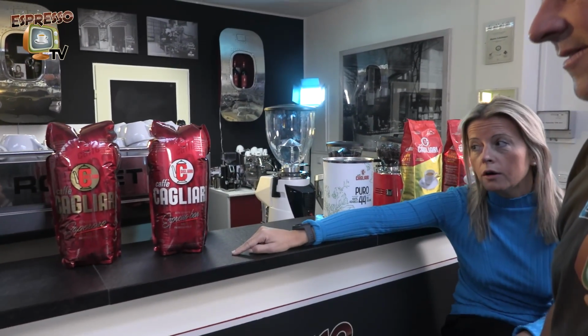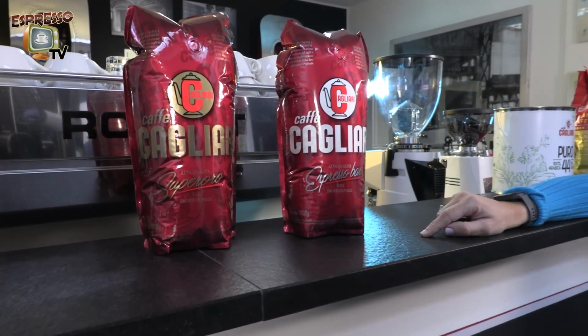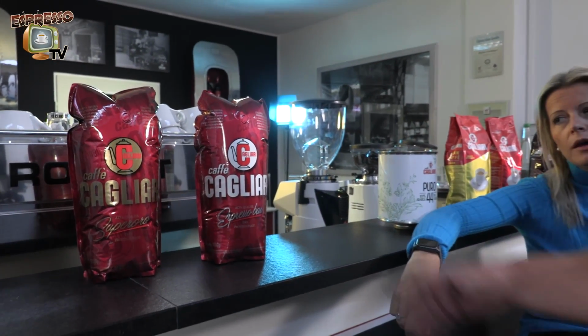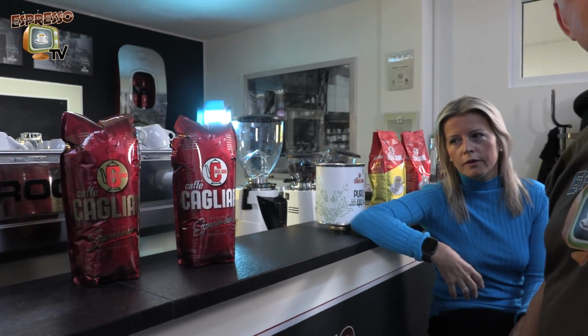Then we move to the other two premium references, Super Oro and Espresso Bar. And here, high pressure packaging. That is something we have patented. We have it only in our company, Caffè Cagliari. This is why it's so pumped, but it's just going down with time, right? Yeah, because we roast the difference.